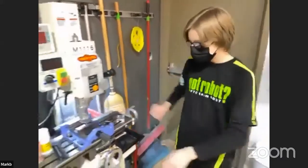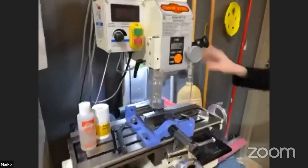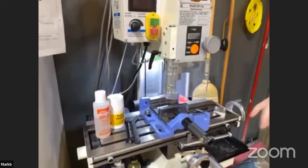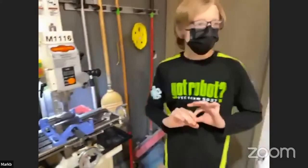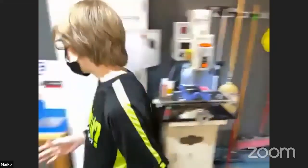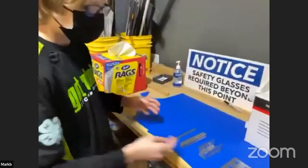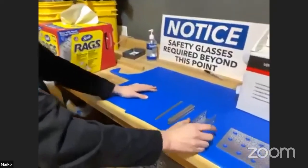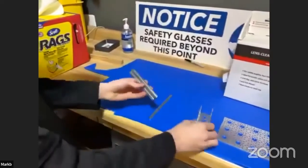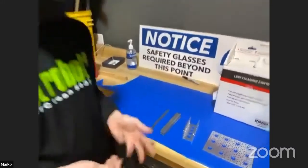This mill is useful because you can move it up and down, back and forth, side to side. And that can help us drill really precise holes to make sure that it's 100% perfect. Now, a lot of teams don't have access to these machines, and a great alternative to that is kits. You can buy kits that include parts like these, and when you want to make your robot, you can just screw them together, and it's a great way to build a robot.